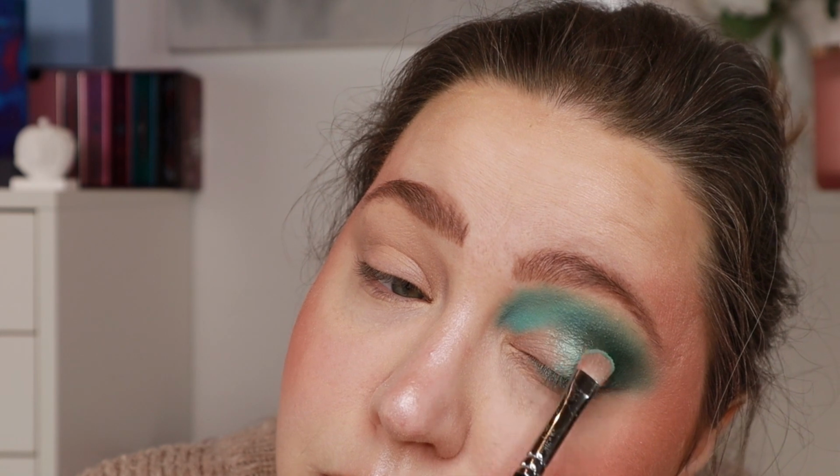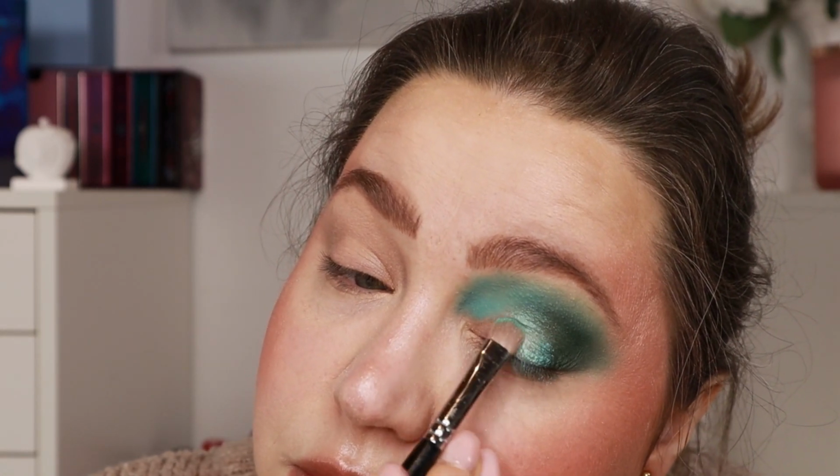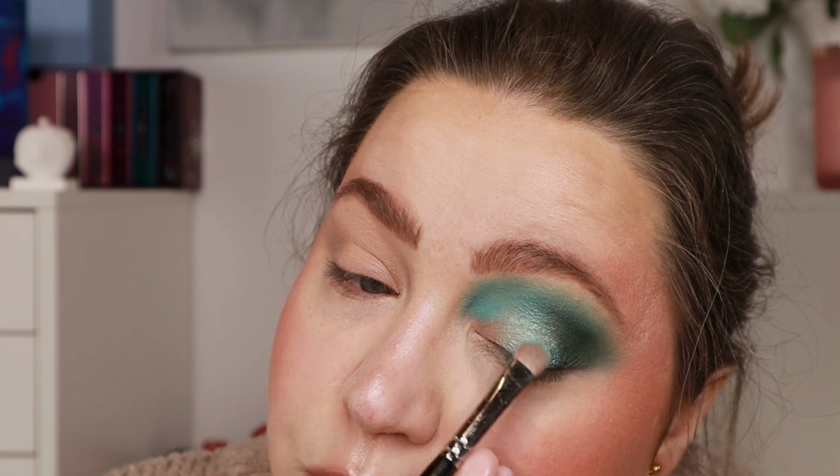Look at this. This is so pretty. Again, I didn't spray my brush. So we just go in there. And well, this is more blue than I expected. At the moment, I don't know if any of the shades I had prepared would be good for that. Maybe I need to reevaluate my liner choices.